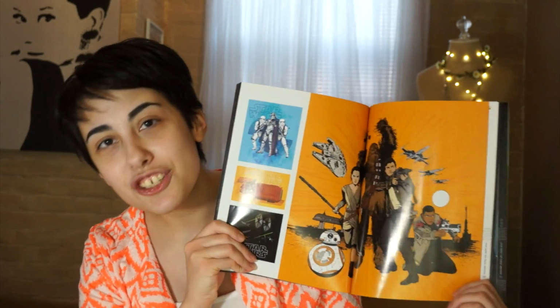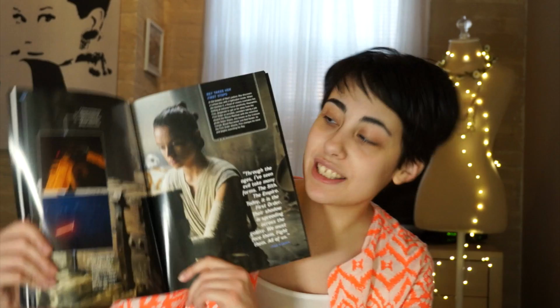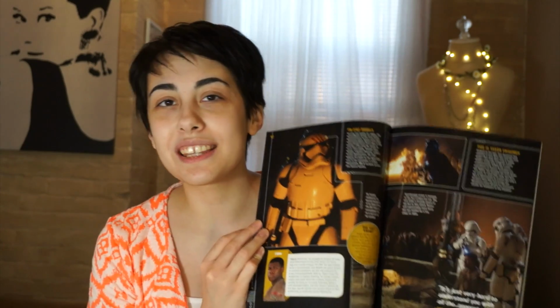This is just like a magazine, but it's thick and it has a hard binding. There's an entire art section. It has little fun facts about scenes and characters. It's just a great addition to add to your Force Awakens collection. It's fun to just read the little tidbits and get more familiar with the characters and the settings and the planets and the creatures and everything, and it smells so good. If not for the content, get it because it smells amazing.